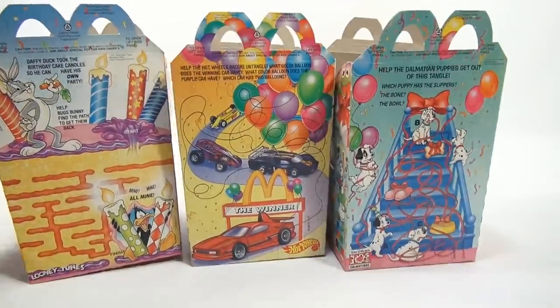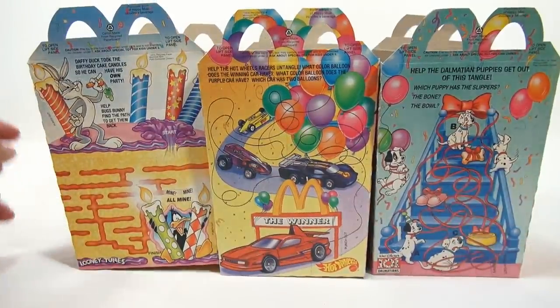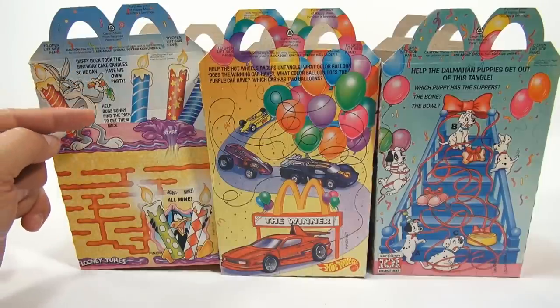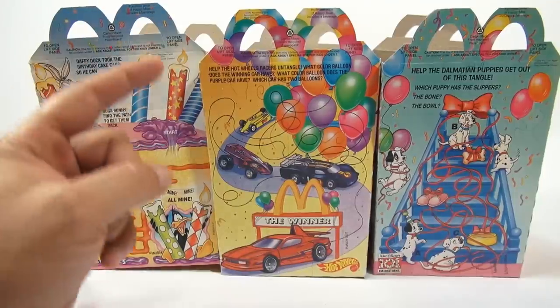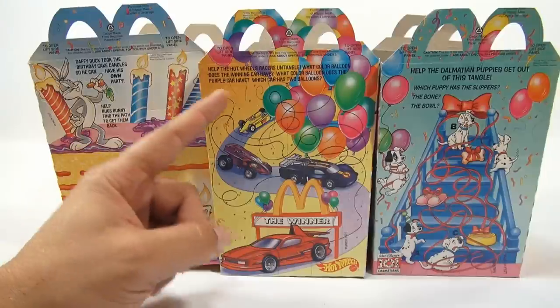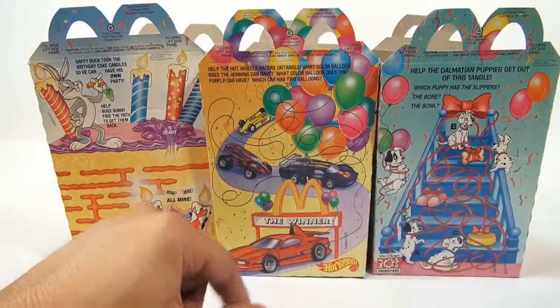And I'll still do the birthday hat. I just kind of thought, well, let's show all this first. So Daffy Duck took the birthday cake candles so he can have his own party. Help Bugs Bunny find the path to get them back. Help the Hot Wheels racers untangle. What color balloon does the winning car have? What color balloon does the purple car have? Which car has 2 balloons? So you have to kind of follow and trace.